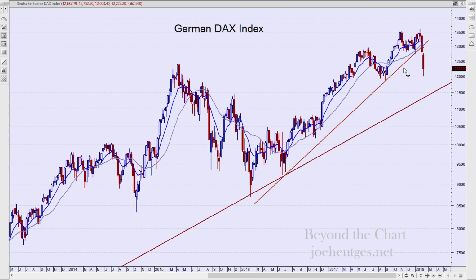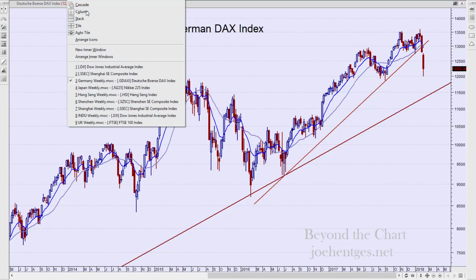Germany, the German DAX. Last week it broke that 2-year uptrend line, and then we got the follow through to the downside. Now, this week was not as big a drop. It's down 4.4%, but 9% over the last 2 weeks. So still a pretty big move, and the fact that the 2-year trend line has been broken. It's got a little support here at this low from the middle of last year.